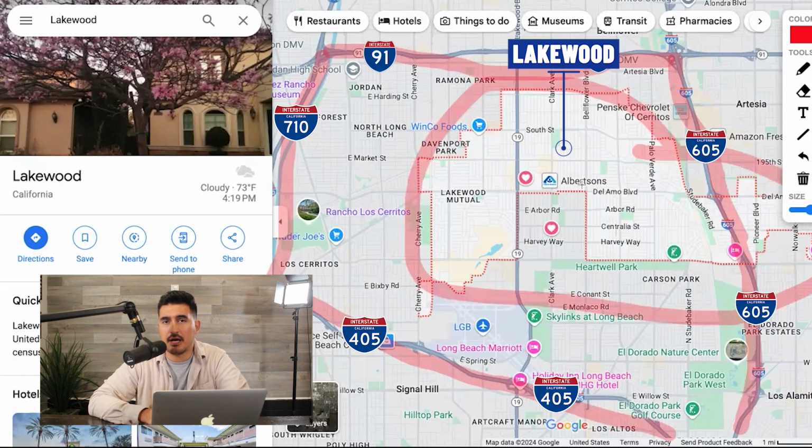When you're talking about transportation, Lakewood was built knowing that a lot of families are going to have cars. They're going to be traveling with their cars. So you got wide roads and a lot of transportation for the city of Lakewood.